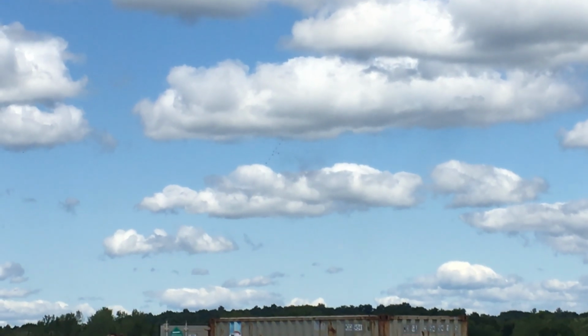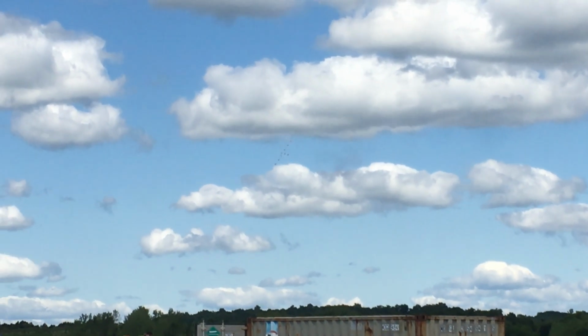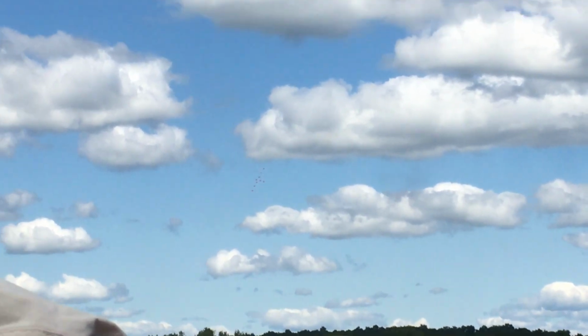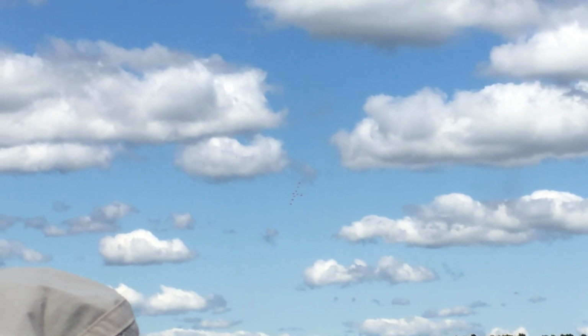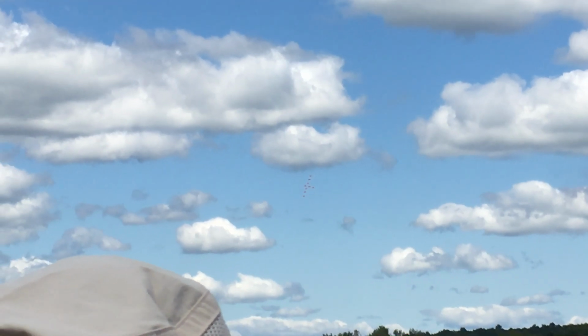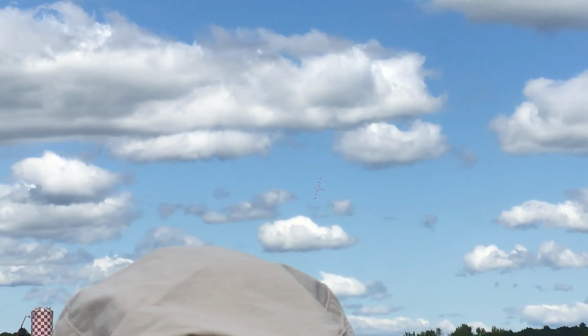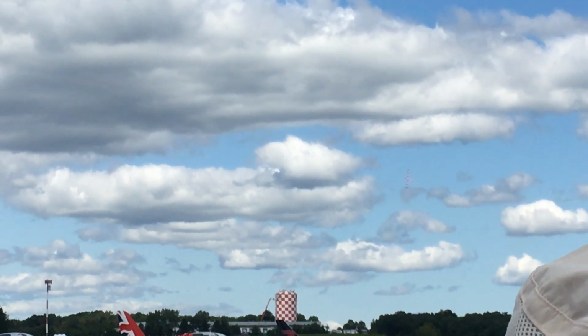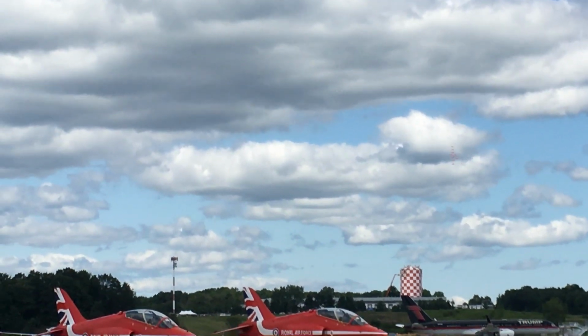The front section of 5 aircraft is nicknamed Enid, after Enid Blyton, a famous British children's author who wrote about the Famous 5. The rear section of 4 will split down again into the synchro pair or opposition solos, Red 6 and 7, ready for the dynamic crossing maneuvers.